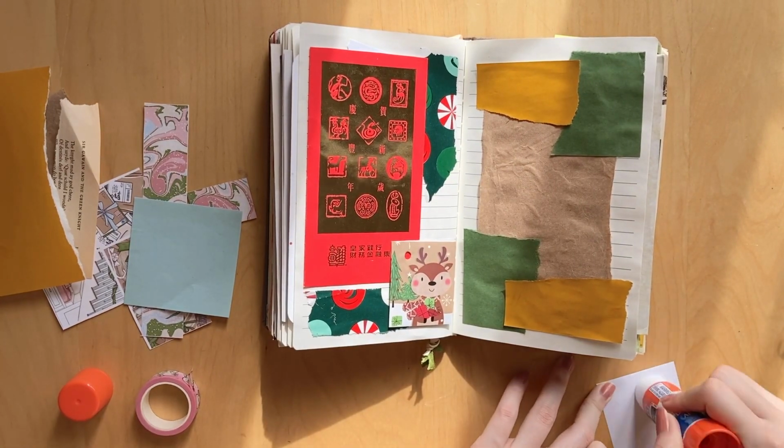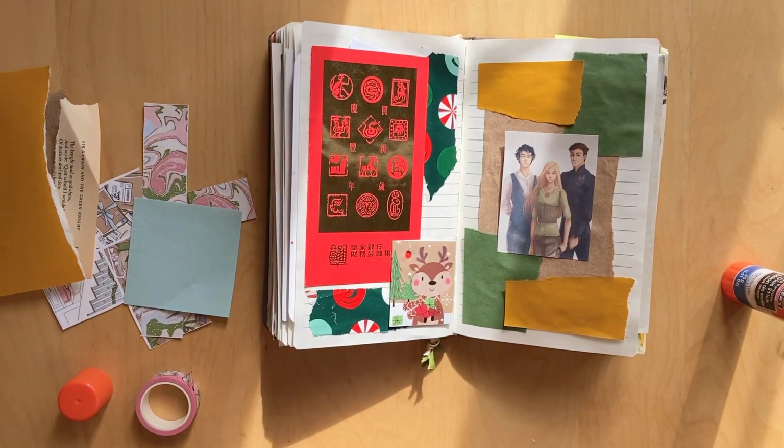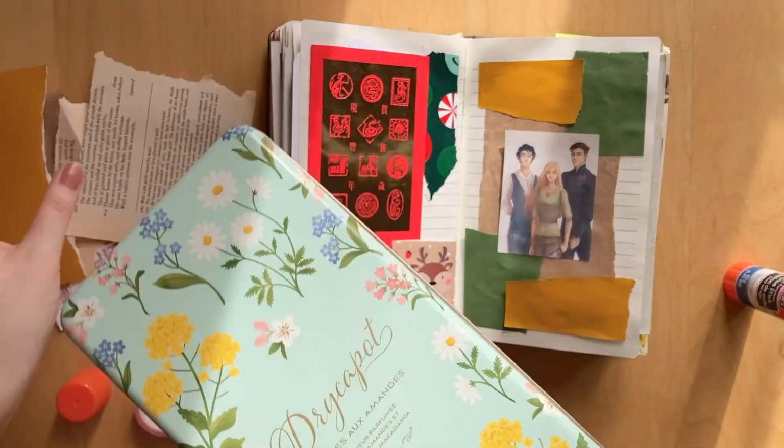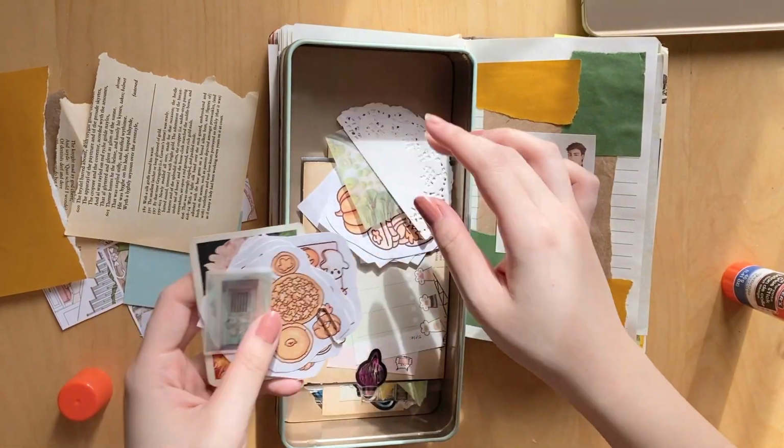I have finished rereading up to Queen of Shadows, but I do want to do a tandem read for Empire of Storms and Tower of Dawn because I've heard that's really fun. Oh, you can see me here digging through the little stationery that I keep at home.